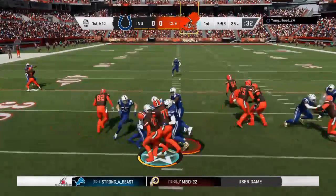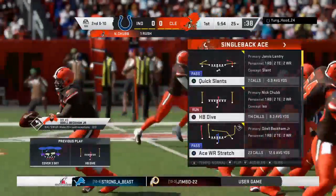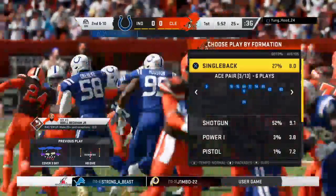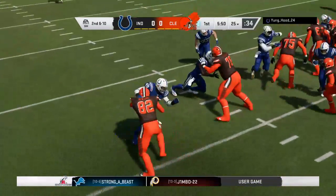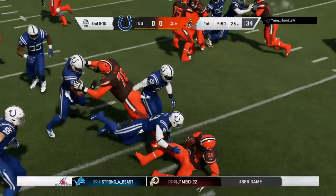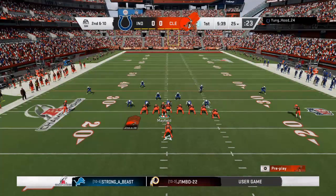A first carry now for Nick Chubb. And not the start he was hoping for there, as he'll maybe get back to the line of scrimmage, and that's it. Call it no gain on the game's first play. And it's second down now. So after the run for no gain, here's second and 10.